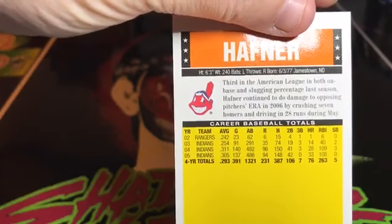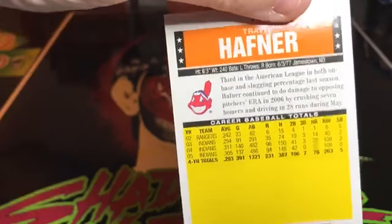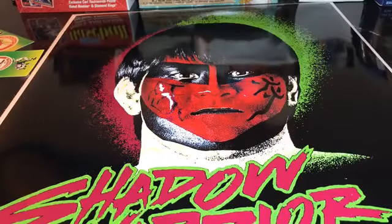Yeah, definitely giving you the pump up on base percentage and slugging percentage and all that good stuff. Nice card stock, nice shiny card stock on these too. Not skimping. Fleer tradition, not skimping.